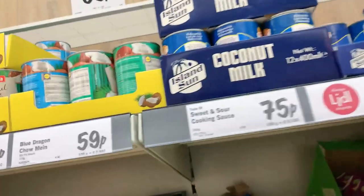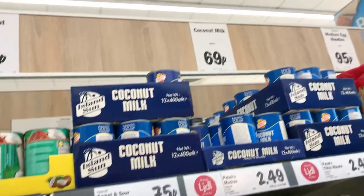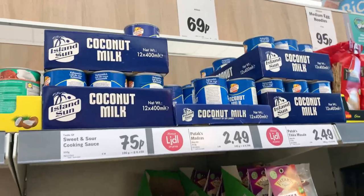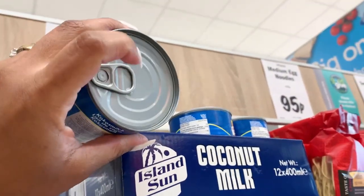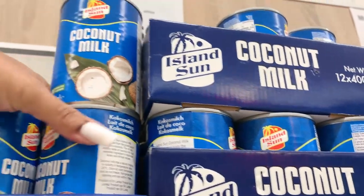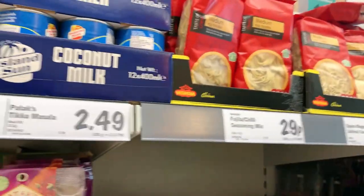Yeah, I need some coconut milk. So they have different ones. They have Island Sun. 69p for the coconut milk. Yeah, this is the one. I normally get this one. It's convenient anyway because it has this at the top. I'll just get 2 because I have coconut milk at home.